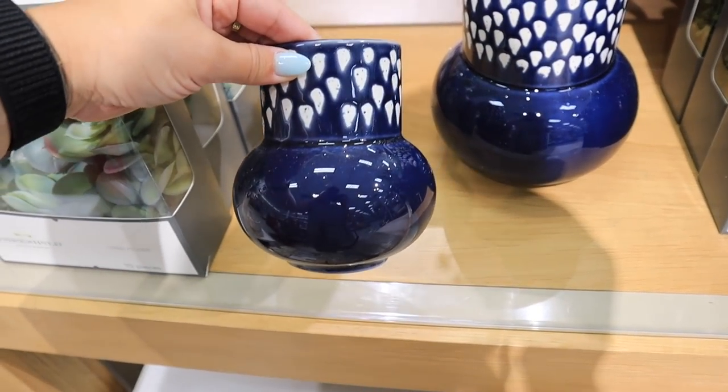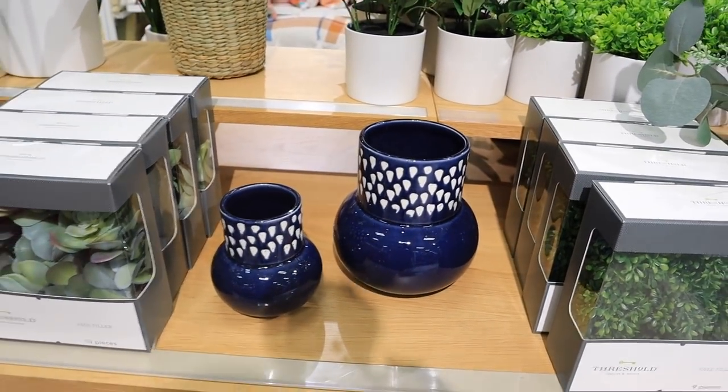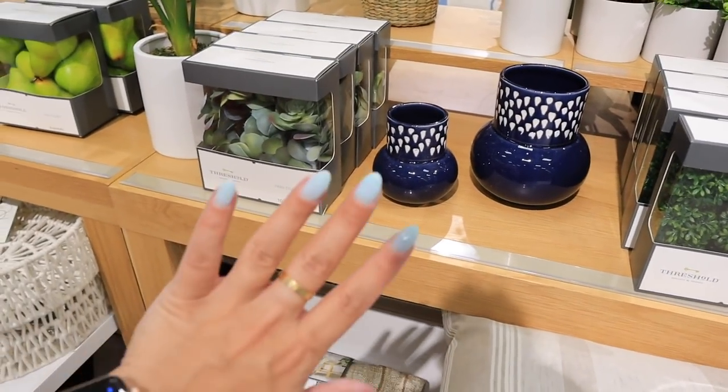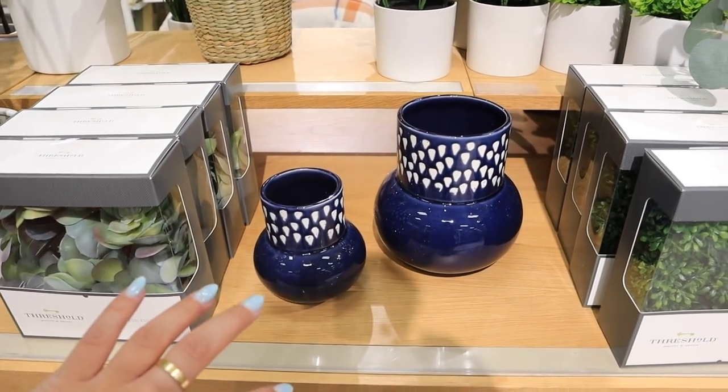Another look at these vases. We did just see this one at the first store I went to. I love these. Honestly, I wish I could incorporate blue into my stuff, but first of all, I'm not brave enough, and second of all, I have nothing with blue in it. The bluest thing I have is my fingernails, so I would just have to change all of my decor if I wanted to work something like this in.